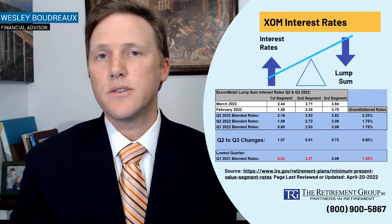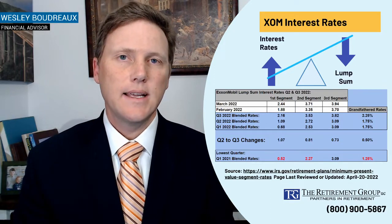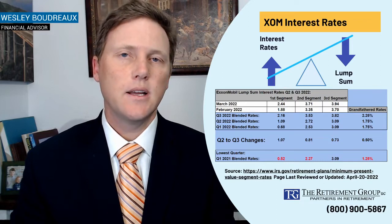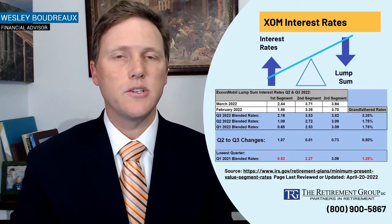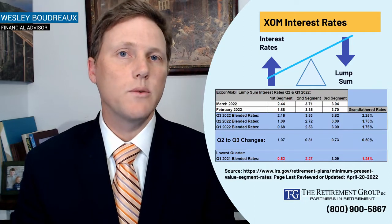If you're not grandfathered, you're under what are called the PPA segment rates, which were introduced back in 2008. And those are three different segments. There's the first, second, and third segment. So they're going to be focused on the short term, mid-term, and long term. The first one is years 1 through 5. Second segment, years 6 through 20. And the third segment, years 21 and beyond.